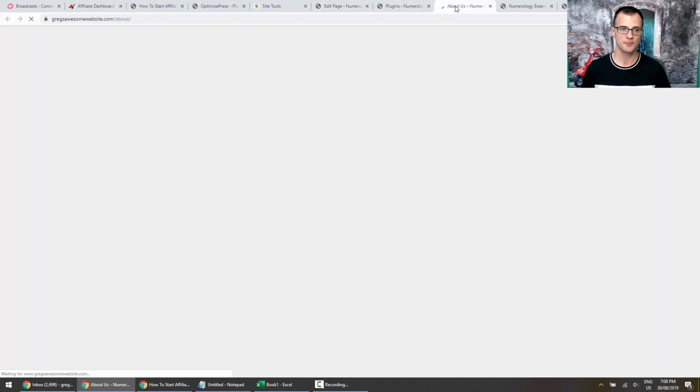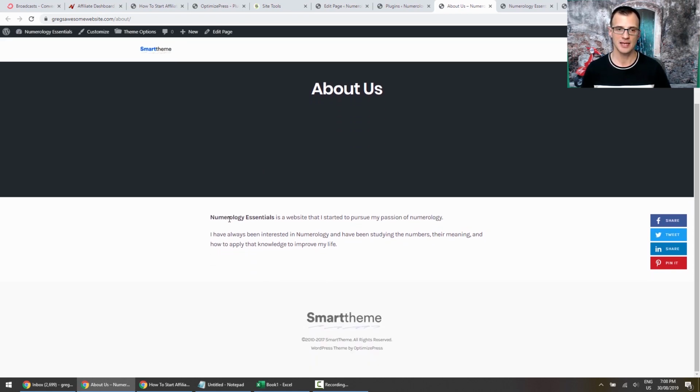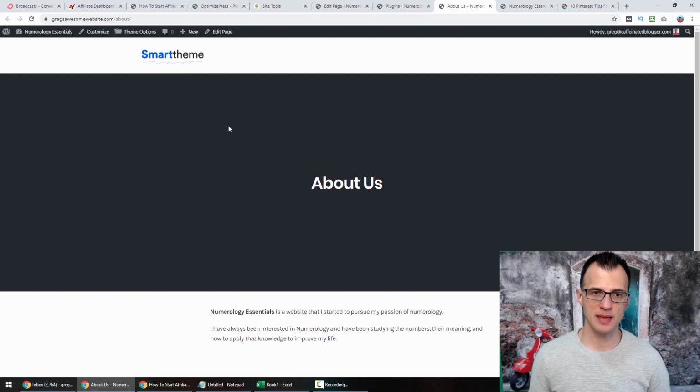So if I open it up, you will see that I've now got this page. It's got the logo at the very top, and then About Us, and then the paragraph or couple of paragraphs that we have written. Okay, so now let's change some of the settings here, namely the logo as well as how big this header area at the top is.